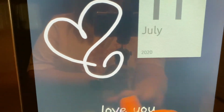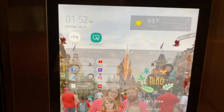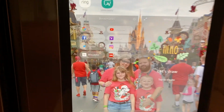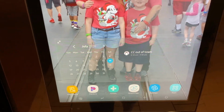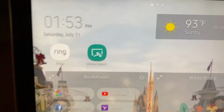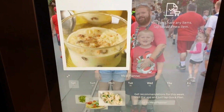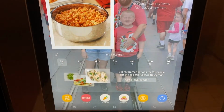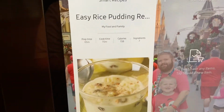So let me show you. Oops. There we go. I'm still learning it. But I've got my little family picture at Disney World set as my background. All my apps that I love are right there if I need to access them quickly. It's got the weather. Flick one more. Gives me some smart recipes. And then if I had a food shopping list, it would show up here, but I haven't done that yet because I just got this yesterday. I really need to like pull up a chair and mess with this, but super, super cool.